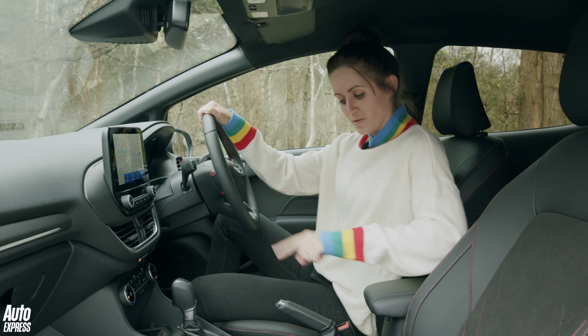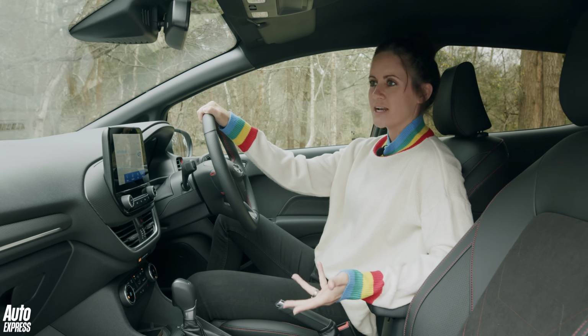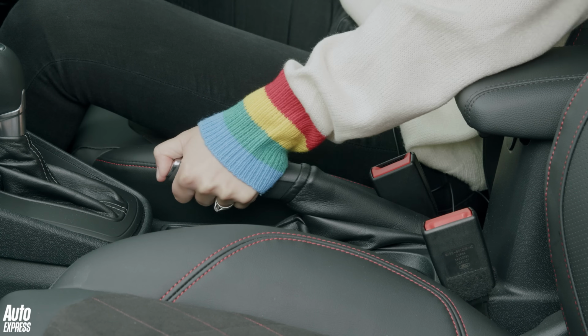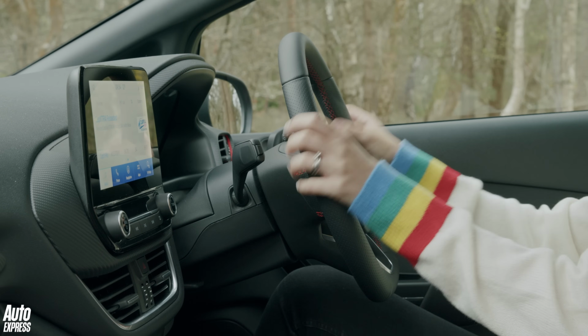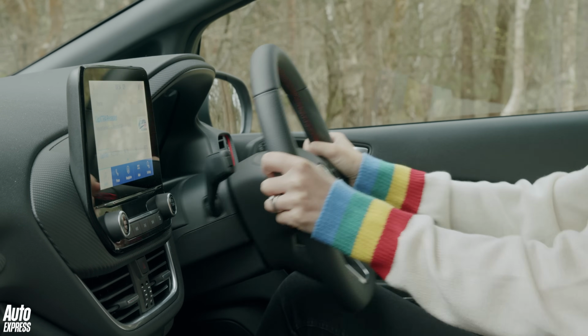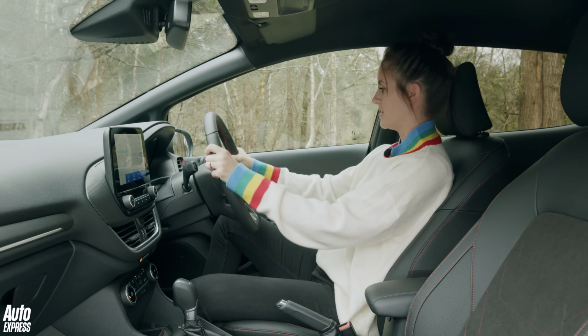Beautiful. Oh, shout out to the handbrake as well. I know new cars and electric cars have these easy to use handbrakes, but there's just something about an old school proper handbrake that I really like. Driving position as well. Big chunky steering wheel, beautiful, really good to grab onto. Plus, super adjustable. Look at this. Okay, I like mine about there. There we go. Yeah, I like that.